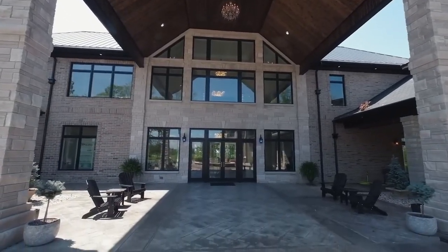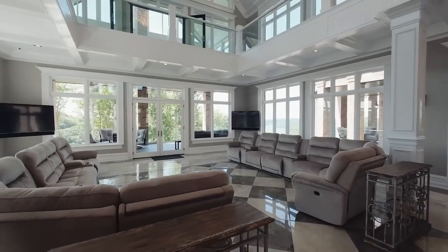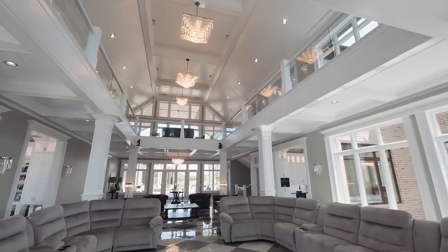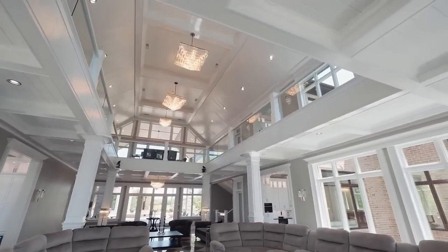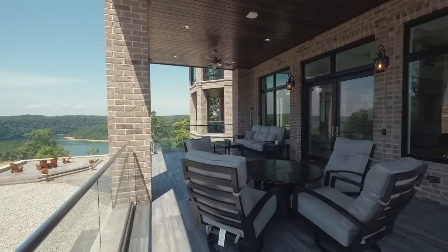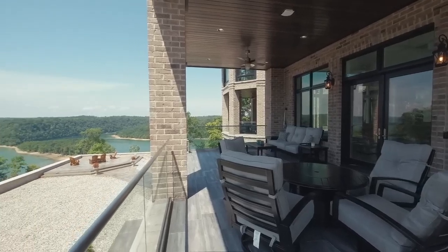Inside the 30,000 square foot main house, you're surrounded with luxury, from the marble floors and the towering walls of glass to the intricate chandeliers and the overlooks haloing the main hall. This is somewhere very special.